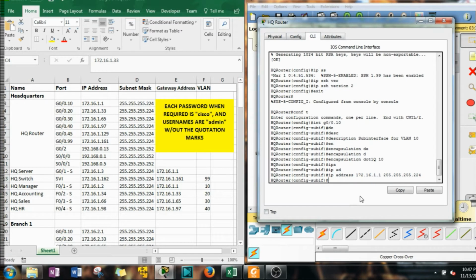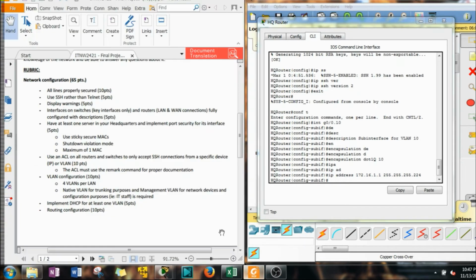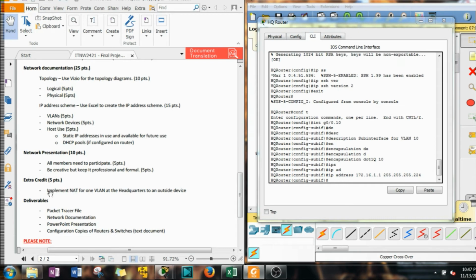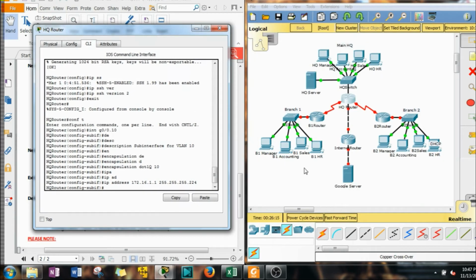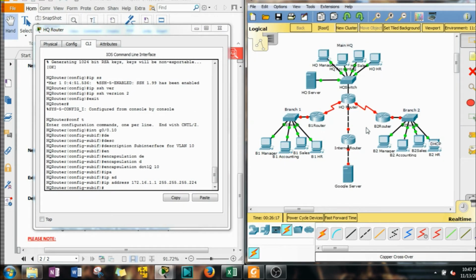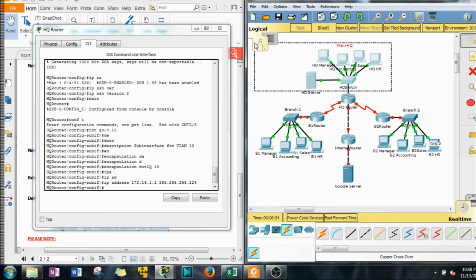All right, now we are going to be setting up for our extra credit down here. Implement NAT for one VLAN at the headquarters to an outside device. Now the outside device that we're going to be going to is this Google server, but we're going to have to tell the router which interfaces on this router are inside so they can be translated to the outside. So anything pointing at the internet is going to be an outside interface, anything inside is going to be, well, inside.